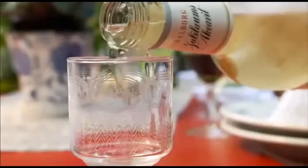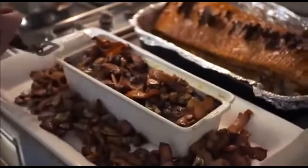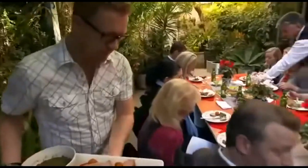From a land of forests and fairy tales, snow and schnapps comes a cuisine crafted for the cold. Some dishes dating back to the days of the Vikings, others modern and elegant. Welcome to the intriguing world of Danish foods.